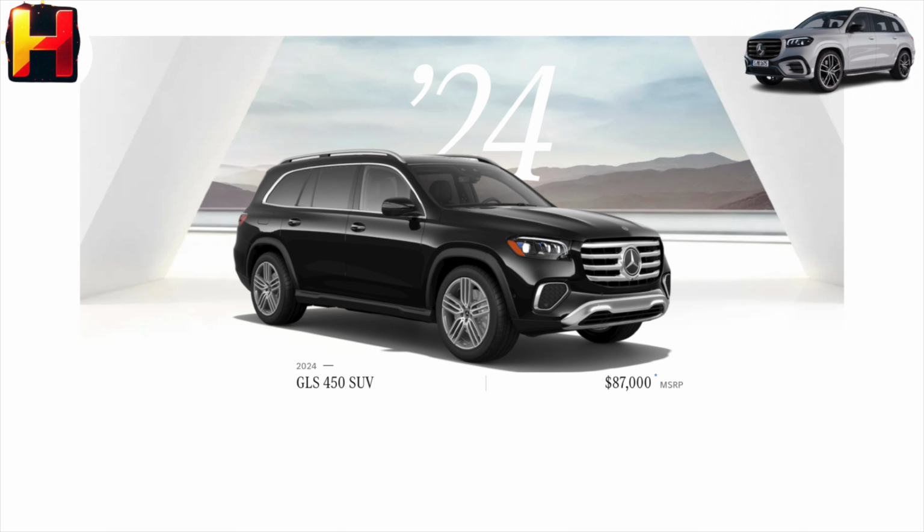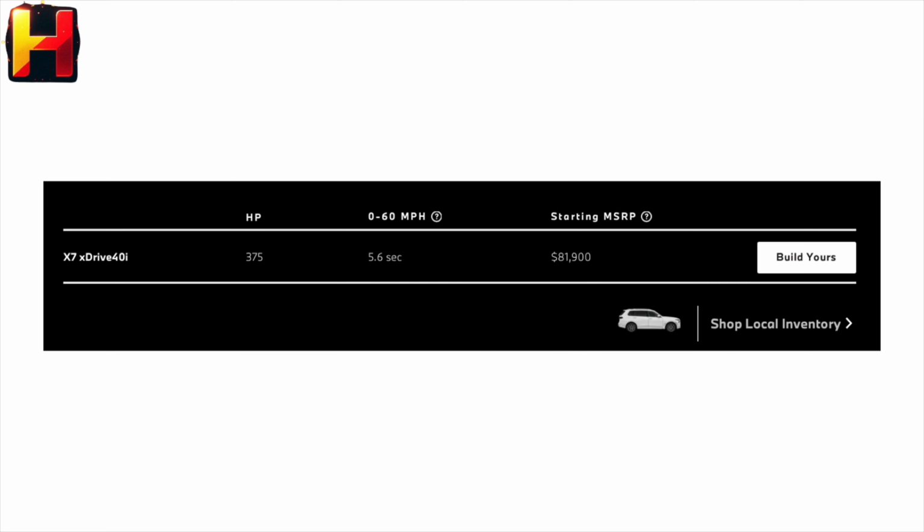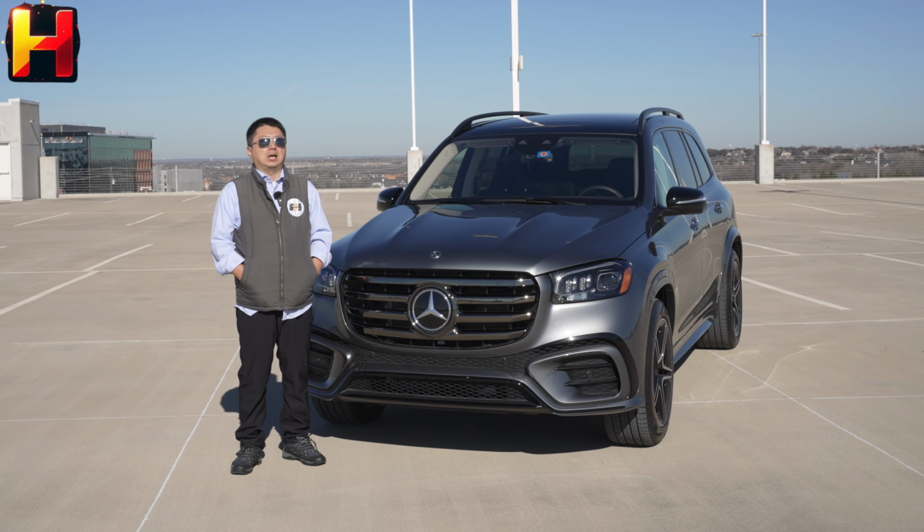Mercedes-Benz is the originator and model of package sales in the industry. On the MSRP starting price without shipping, we can see that the GLS 450 still starts a little bit higher than the X7 xDrive40.